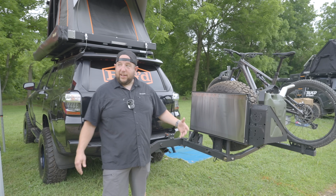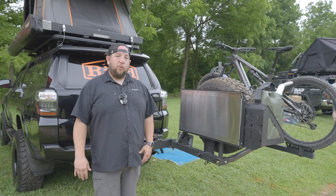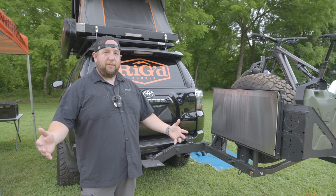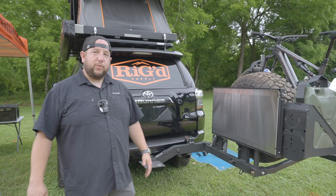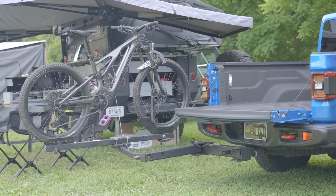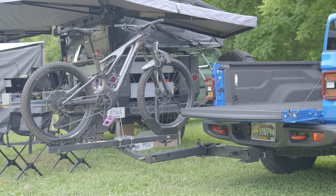Some of our latest innovations, we have a product called the Ramble Swing. So if you're not interested in carrying a tire and maybe you just have a bike rack, our Ramble Swing product swings out left or right, anything that can go into a 2-inch hitch with a 300-pound load capacity.